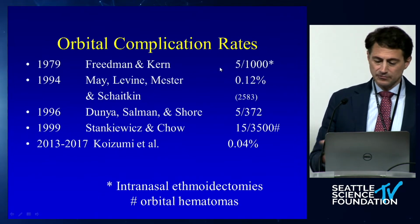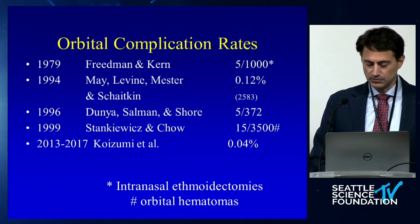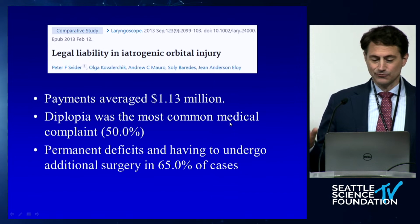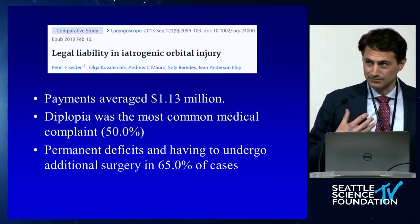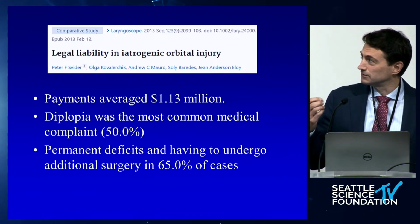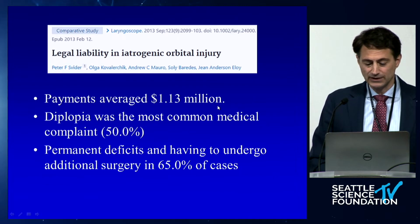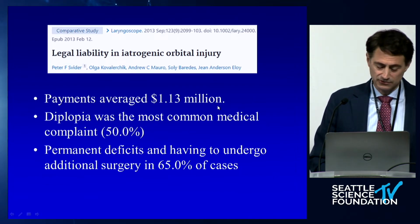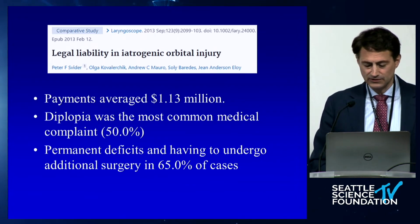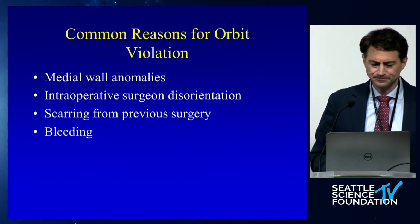Orbital complication rates have been predicted here, 2013, 2017, about 0.04%. But I point this out because, from a litigation standpoint, this is one of the most litigious areas within ENT, and diplopia is the most common medical complaint with these lawsuits. Permanent deficits and having to undergo additional surgery also play into that.